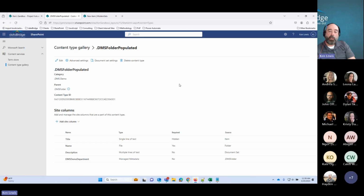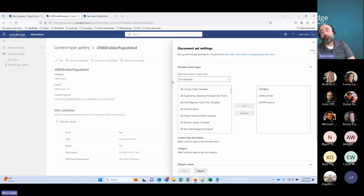So when you provision this content type, it's like provisioning any other content type with the exception of this document set settings. So this document set settings is where most of the magic, not all of it, but most of the magic happens. So if I go into the settings, now I can declare that for this folder type, I only want certain content to be allowed in that folder type. And that's what this first section here, you can see it says allowed content types. So I can say you can only put DMS-based content, contracts, and procedures inside of this kind of folder. I don't want you putting anything else in the folder. It has to be tagged as one of those.